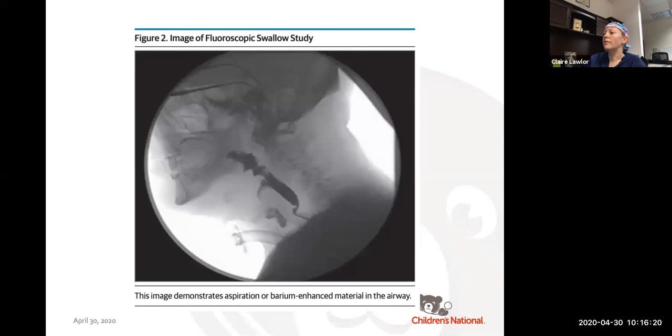Here's an example of a modified barium swallow study where you can see the barium leaking into the airway anteriorly there, and that's demonstrating aspiration. You can see the esophagus is dilated more proximally, and you're going through the peristalsis of the esophagus there. But the great thing about these is this is a still shot, but it's more of an active exam.